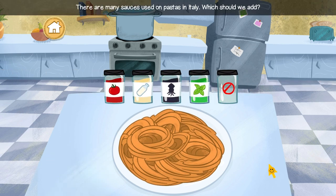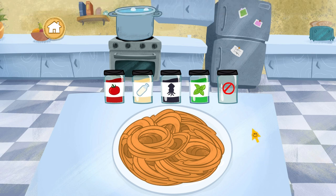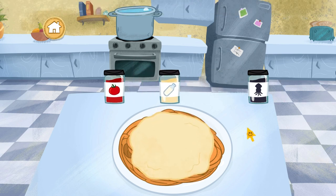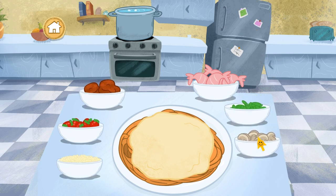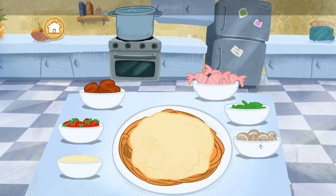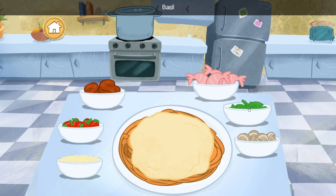There are many sauces used on pastas in Italy. Which should we add? Pesto sauce. Squid ink sauce. Cream sauce. Tomato sauce. If you like, choose a topping for your pasta. Mushrooms, basil, shrimp, meatballs, tomatoes and herbs, Parmesan cheese.